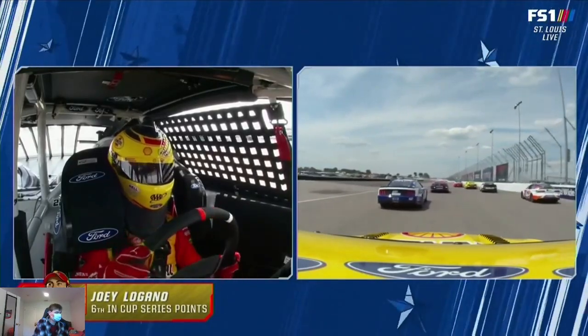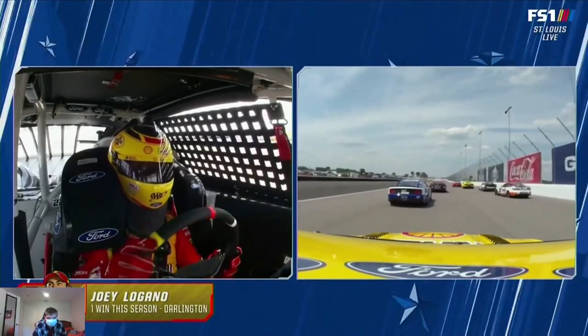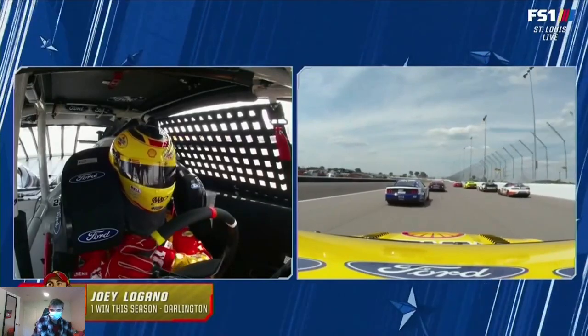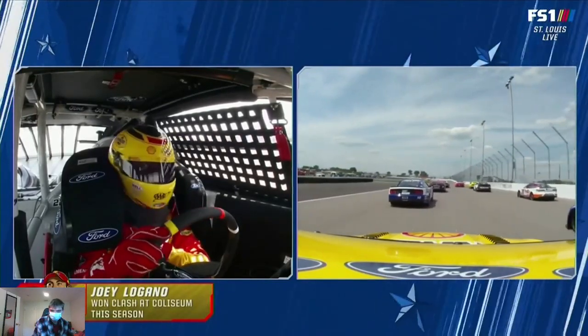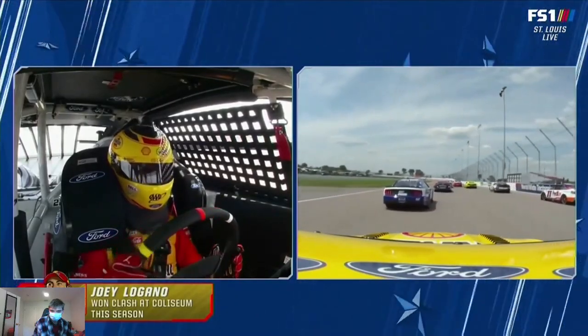Was good in practice, and tell you what, I feel like we should be further forward than what we are even. So, got a really good race car, and got to execute and figure out how the race is going to be here, how the restarts are going to be, where the track's going to go, how wide it's going to get. There's a lot of unknowns when you come to a new racetrack, and we'll have to be the first to figure it out.